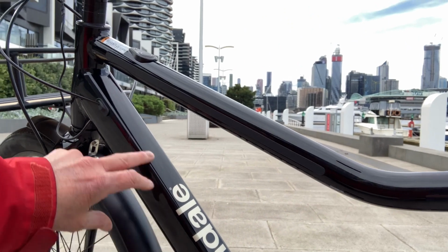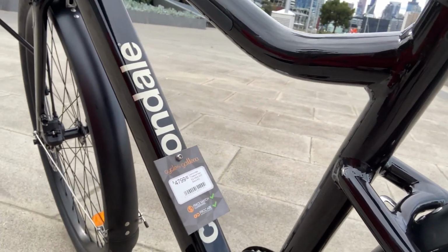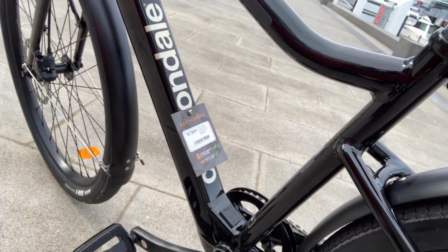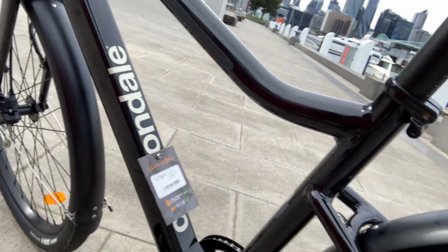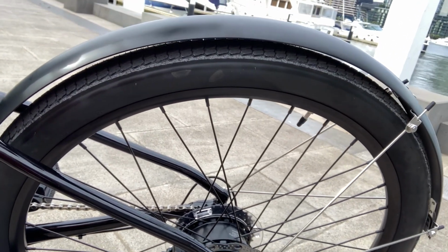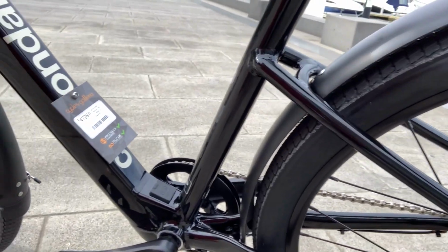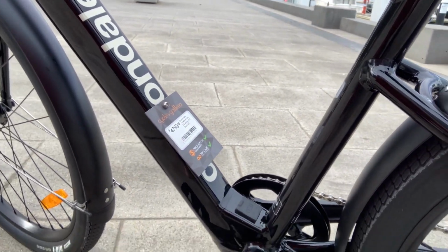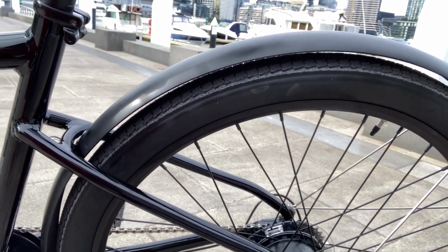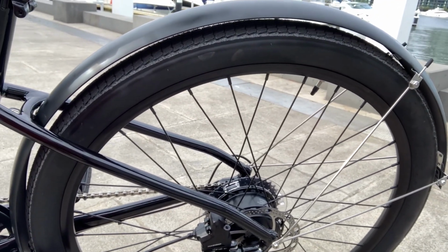You can see the glossy paintwork. The welds are pretty good. You can see the pricing here, $4,799. So it's $4,800. It's not a cheap bike. And for a mid-drive, that's at the expensive end. A mid-drive is normally going to cost you that sort of money. But this bike's pretty well put together, and it's a rear hub drive, so that's the more expensive end for the rear hub.